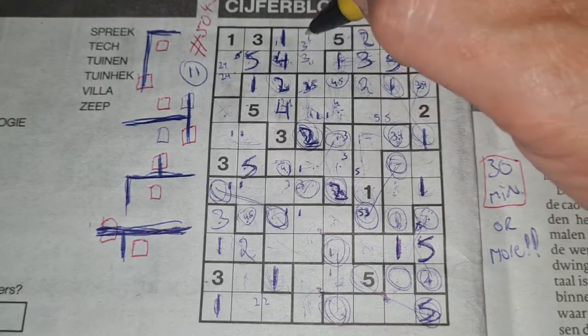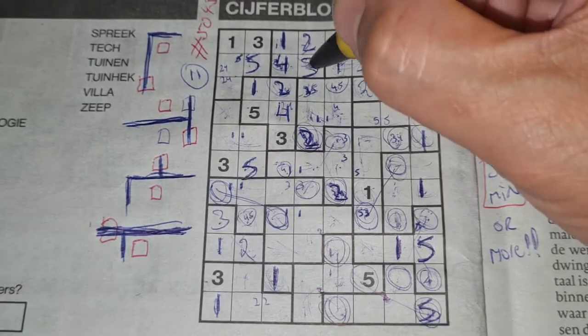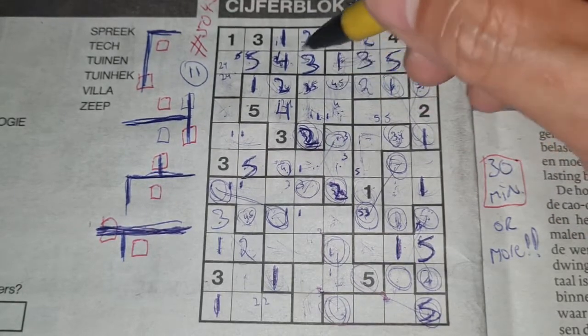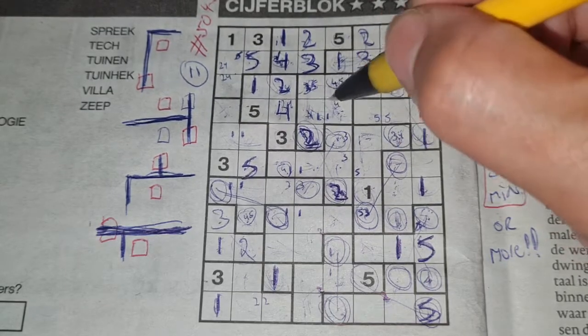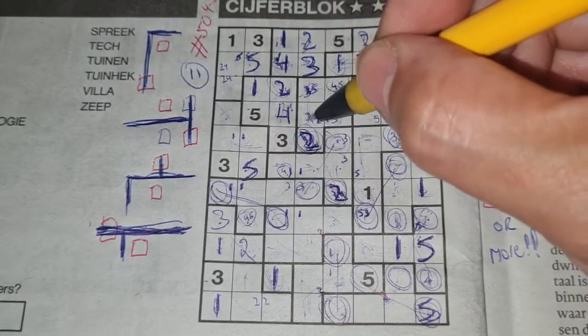We have a 2 there, no 2 there. 2 should be here, and a 3 goes there. These two boxes can be 3. These two boxes can be 1. So the 1 and 3 go in those two boxes as a pair. 3 and a 1.